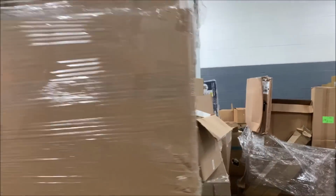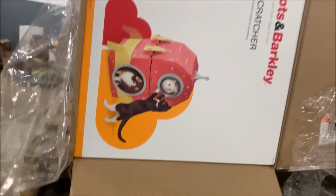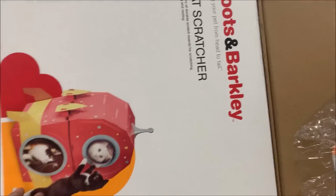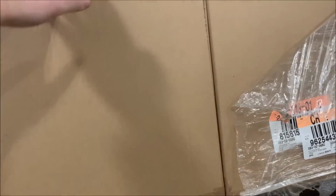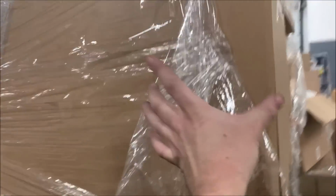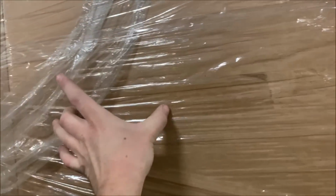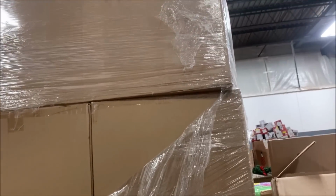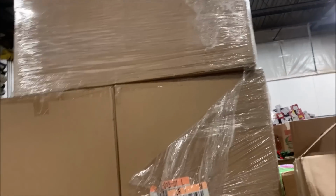It is cat scratchers. There you go. I'm glad it didn't open to the back or the edge. Cat scratchers. There aren't a lot in here. Actually sliced that a little bit, not a big deal. I want to say they're about that thick. So, four or five in each box. I think at $10 each, I'm going to turn this $150 into like $250, $300. Not a home run, but they should sell pretty quick.